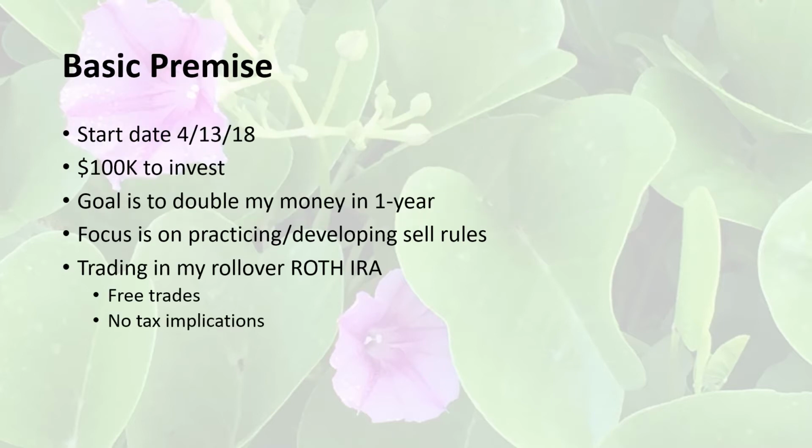I started my experiment April 13th, 2018. I have $100,000 to invest with a goal of doubling my money in 1 year. The focus is on practicing and developing my sell rules, and I'm trading in my rollover Roth IRA, so I have some pre-trades and I don't have tax implications.